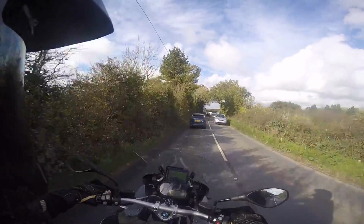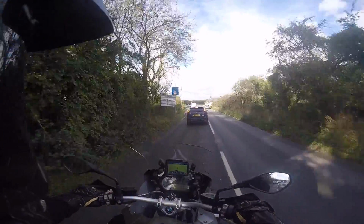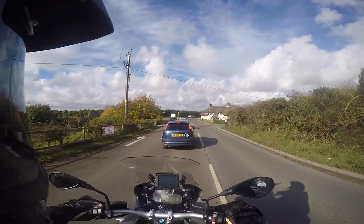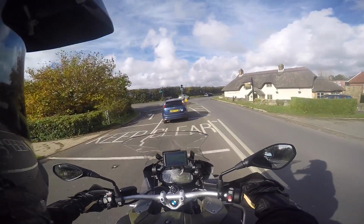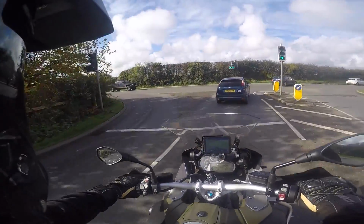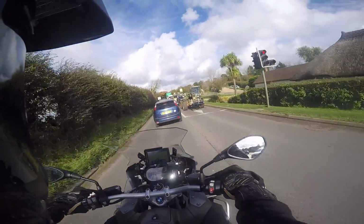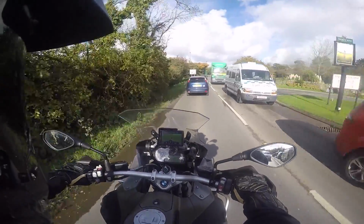You know, compared to the other two, they all offer equally competitive and nice things. They're equally lovely bikes, but this one for me just ticked all the boxes. You know, I do like a BMW anyway, and you do get that German over-engineered precision, and yeah, I just love it.